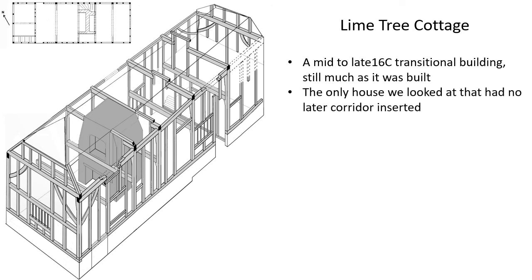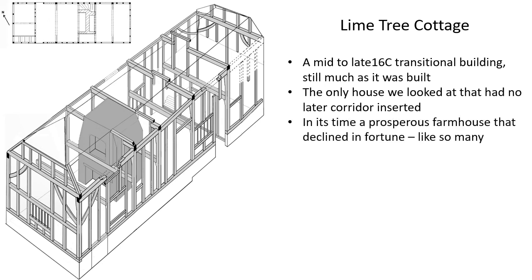This is the only one of the houses we looked at in Hempnall which did not have a later corridor inserted to allow private access to all the chambers. In another one of the houses it was inserted as late as 1959. The landholding belonging to Lime Tree Cottage grew during the 15th and 16th centuries to amount to 50 acres in 1600 in the manorial records, amounting to a fairly prosperous holding. The glazed windows are possibly a confirmation of this.